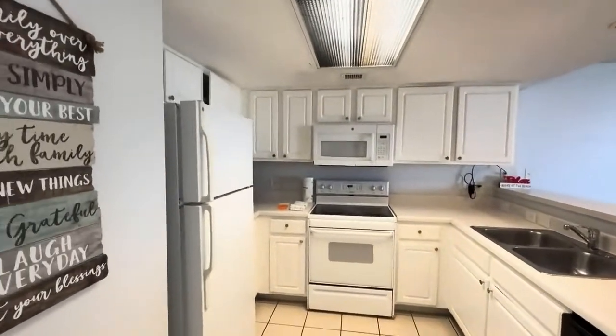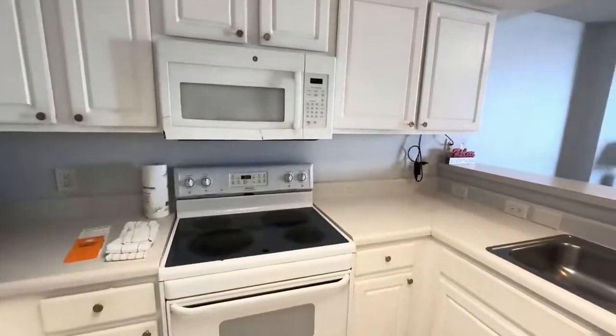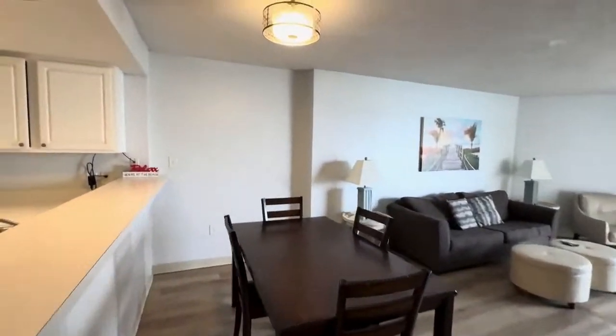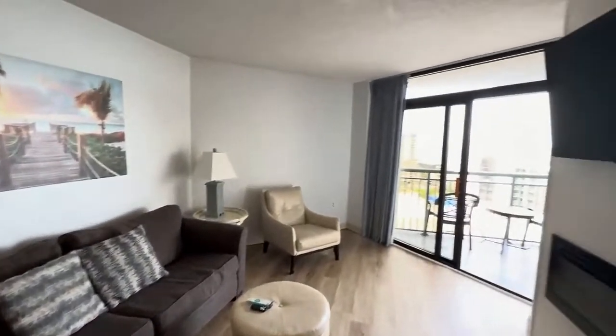All right, guys, we're in the kitchen now. You can see refrigerator, stove, microwave, dual sink, and a dishwasher. Dining room, right into the living room.